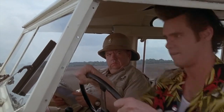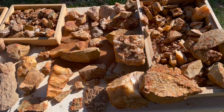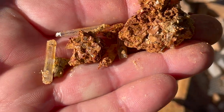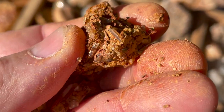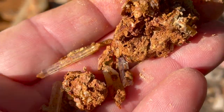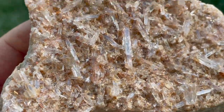All right, so let's go back home and take a look at all of our finds. Here is a quick look at some of the pieces that we dug up yesterday. Just two people digging for 6 hours, roughly, give or take. This is why I keep those wads of clay. A lot of times they'll have quite a few little double terminated or even just single point crystals inside of them. These long needle-like quartz pieces are just really, really pretty. All right, so after we saw the table full of raw crystals, let's highlight a few of the pieces to see how they turned out after we got them all washed off.